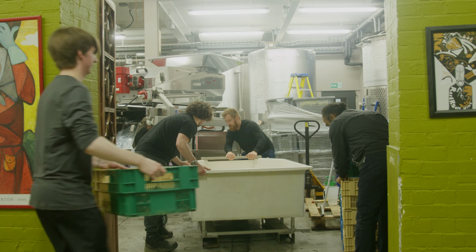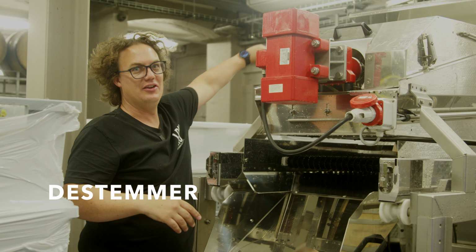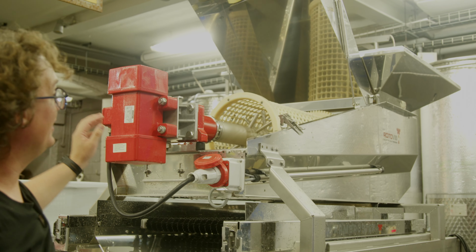Okay, so this is the big job for tonight. This is the destemmer. I'll open it up so you can actually have a look inside. Maybe you can see it from the angle. It's not that complicated, but it is pretty wild.